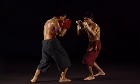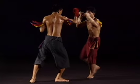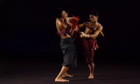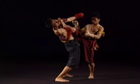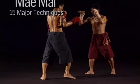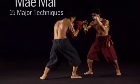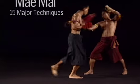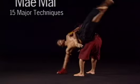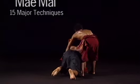The major and minor moves of Muay Thai, known as แม่ไม้ and ลูกไม้, represent every Muay Thai movement, using fists, feet, knees, and elbows in a wide variety of combinations. The major or Muay moves consist of 15 selected techniques, which are essential for the complete mastery of Muay Thai. Here you can see the 15 Muay moves.